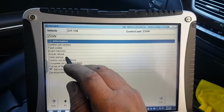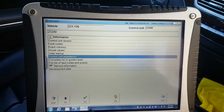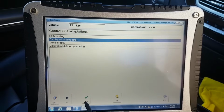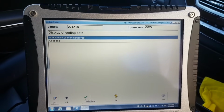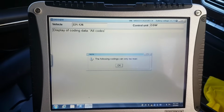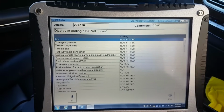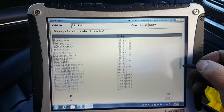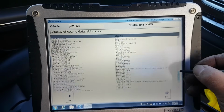But let's go here and see if it does the same. So control unit adaptations. Is that the one in there? Yes, it is. Display of coding data. I think it's not going to do all the codes. Oh, it's going. Okay, that's fine. Okay, so it doesn't throw the fault.